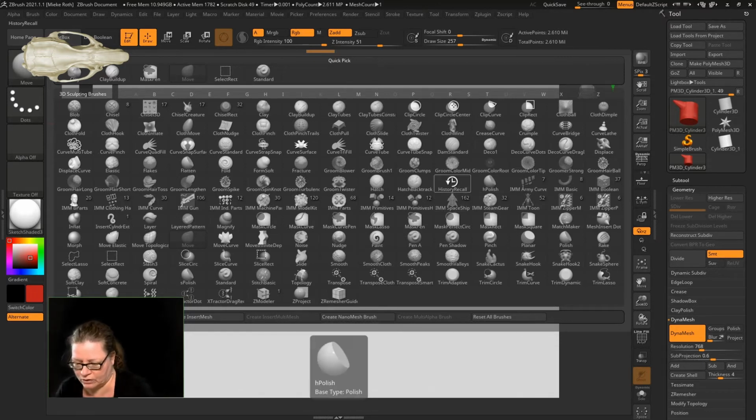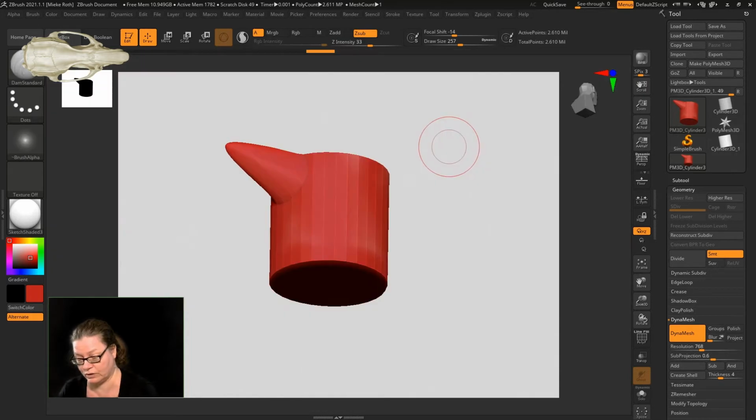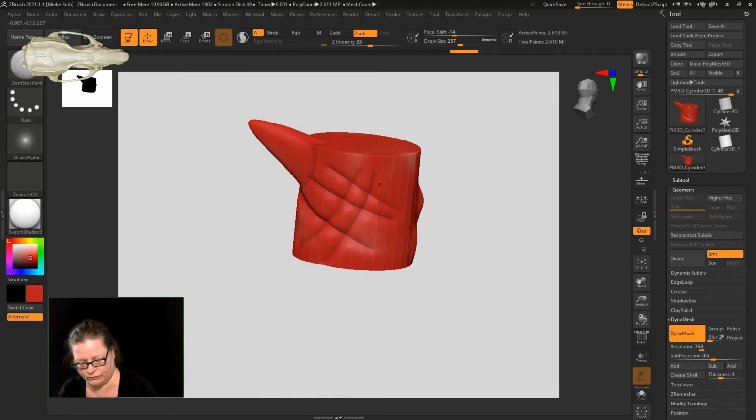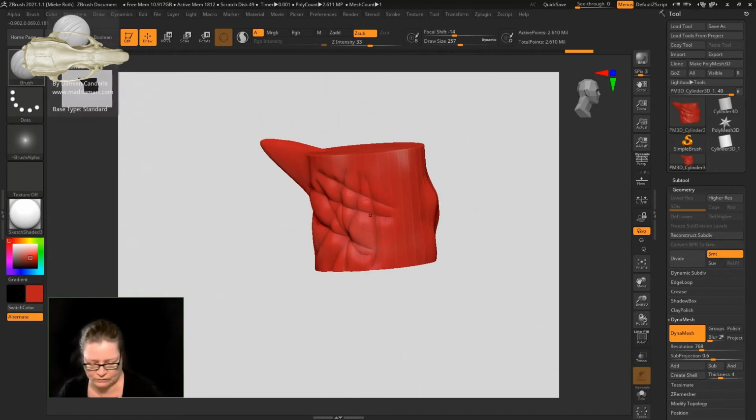Other brushes which are important for me, that is the DAM standard. What it does, it makes, as you can see, yeah, how do you call it? You can make all kinds of stuff with this one, and this is actually in a nutshell how I make stuff.